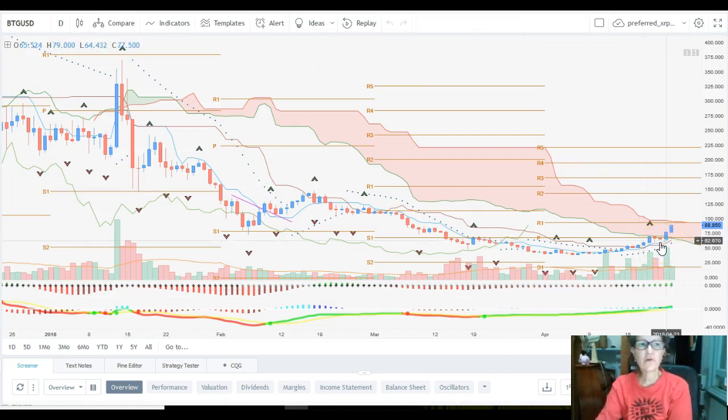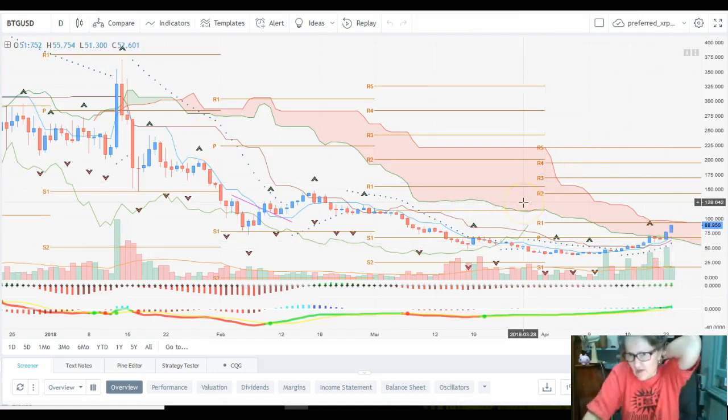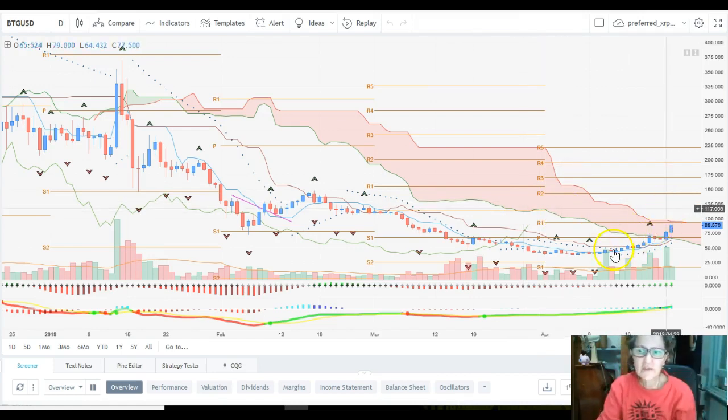Obviously, if you're looking at your own, you've got to do your own due diligence, your own financial analysis, get an advisor or whatever. I'm not saying for other people to do it, but for me, this is what I look at, and I think this is an opportunity. It just looks like it's going to break out topside, and I'm actually long Bitcoin Gold.